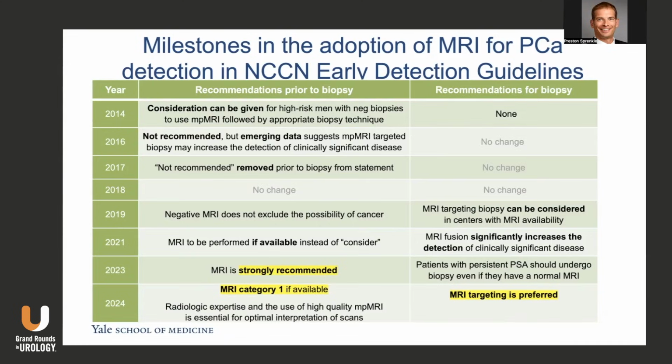It was first mentioned in 2014 when we discussed that consideration can be given for high-risk men with a previous negative biopsy, and we could use MRI followed by an appropriate biopsy technique. Subsequently, MRI was not recommended, although we acknowledge that emerging data suggests MRI-targeted biopsy may increase the detection of clinically significant disease. It was later that year that Siddiqui et al. in the NIH group under Peter Pinto published their initial results looking at MRI-targeted biopsy and demonstrated improvements in, or higher rates of, clinically significant cancer detection.